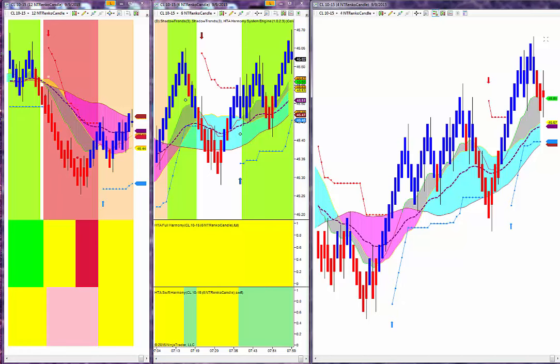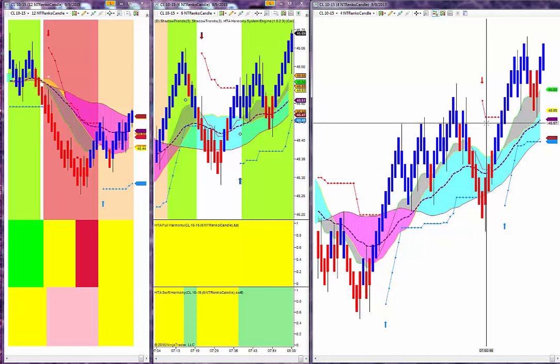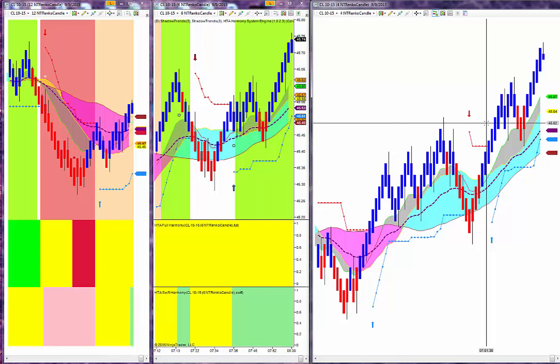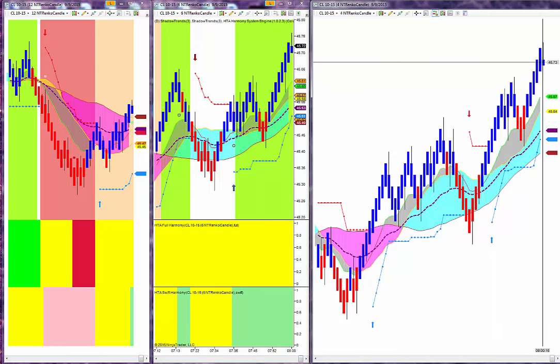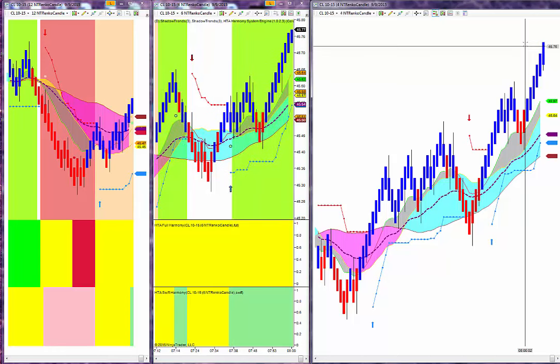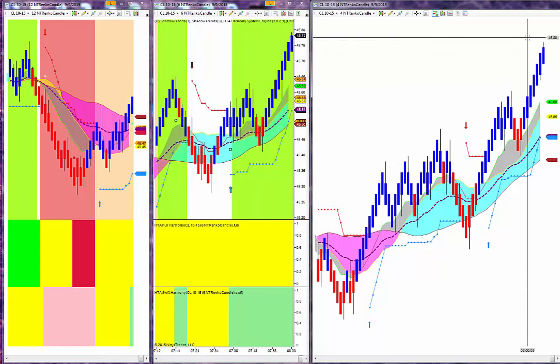Yeah, it's still struggling. Still struggling. Yeah, I don't see an entry point right now. Alright, and it flips. It moved kind of too quickly for another entry. Yeah, let's... Yeah, here we go. The market is going to start speeding up through this.